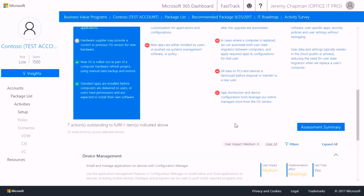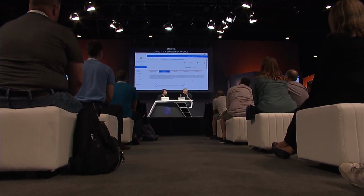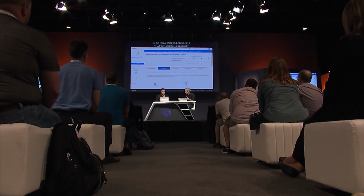Nice. So to stress for people that within each capability, there's these 4 levels. You don't have to go to the top level. That doesn't need to be your goal. Level 2, level 3 could be your goal, and you give an honest assessment of yourself. But that's all as an IT admin, security, or a number of different roles within the platform. Right, and those are all the options that you would have.